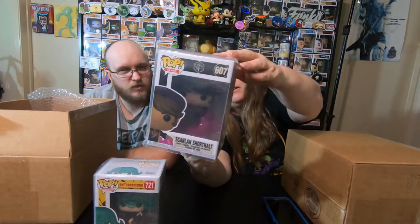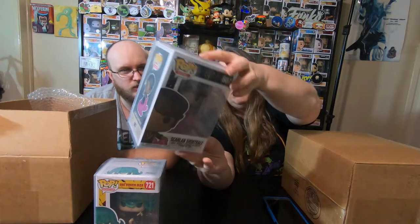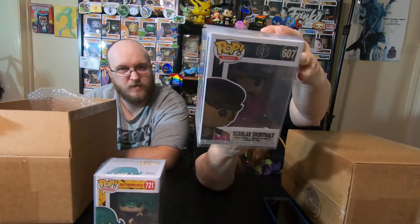Okay, so I'm just going to hope we're not pulling the same pops. What is this? You got Scanlan Shorthalt from Critical Role. It's kind of a heavy. Oh, it's standing inside of a hand chair. That's actually really cool. That is the spell Magic Hand. You guys can see that, hopefully. It's a really cool looking pop.